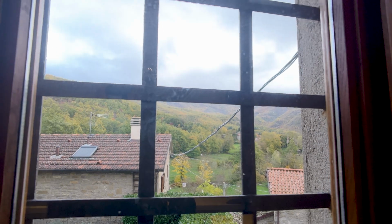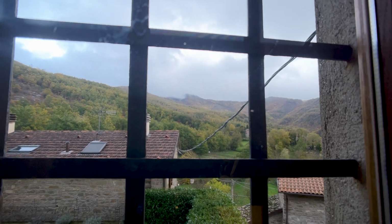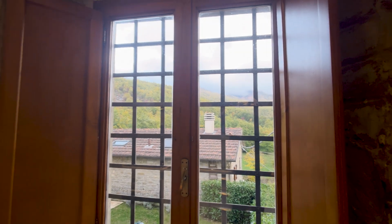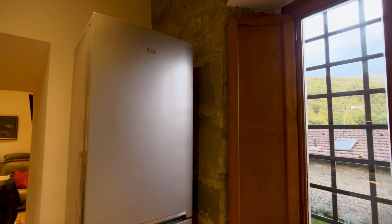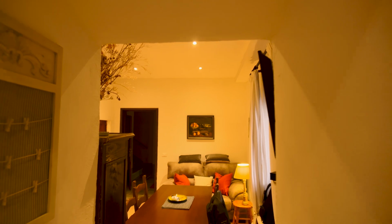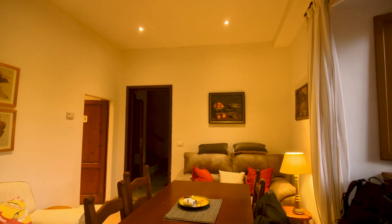I'll just see if I can get the camera to adjust, but you can see what a grey day it is today. Yeah, it's quite nice. I like it. And if I just come round and show you basically the return of that, I think that's absolutely fantastic. You know, you come back from your rambling, make yourself a nice cup of tea.